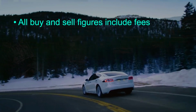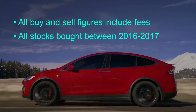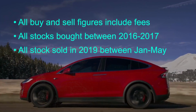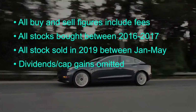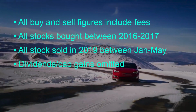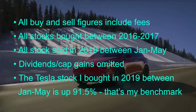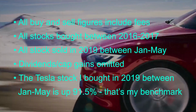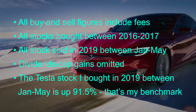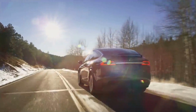All buy and sell figures include fees. All of the stocks were purchased between 2016 and 2017 and sold in 2019 between January and May. Some of these stocks pay minor dividends and capital gains distributions, but they don't materially affect the outcome and they'll be omitted. When viewed in aggregate, the Tesla stock purchased with the proceeds of these sales between January and May of 2019 is up 91.5%, so that is what I will use as my benchmark for comparison. I'll go through these in alphabetical order.